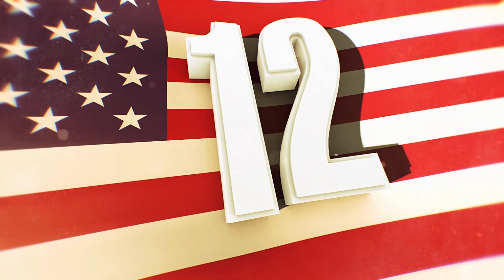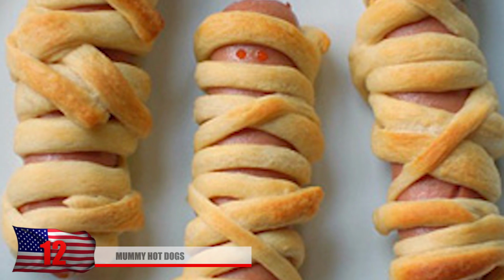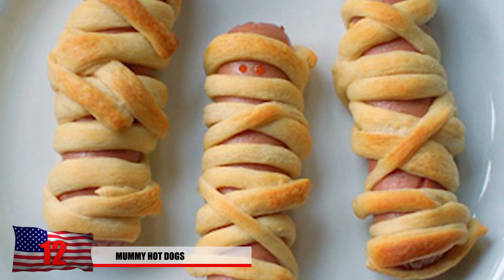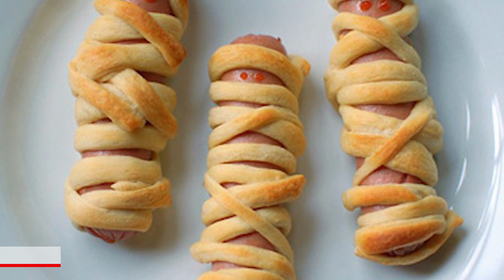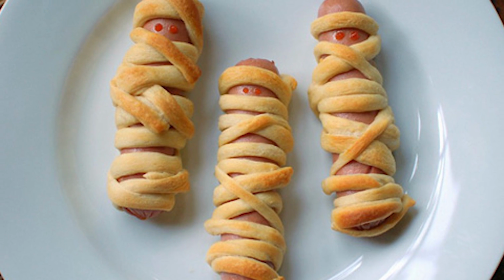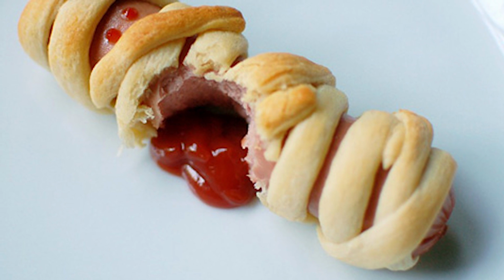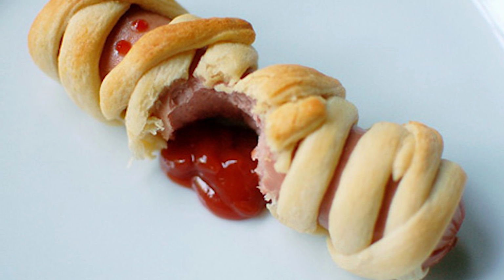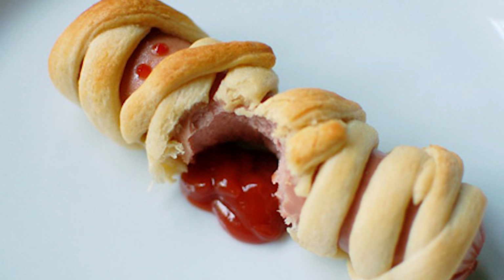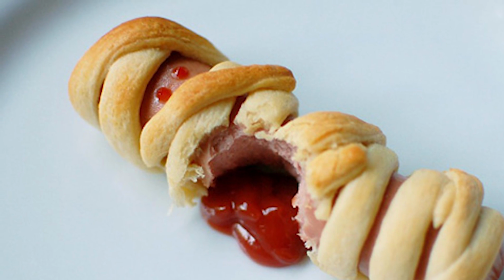Number 12. Mummy hot dogs. We've all enjoyed pigs in a blanket at some point in our lives. Now that it's Halloween, let's make it a tad more eerie. Get yourself some crescent roll dough from your local supermarket. Then you want to roll it as thin as possible in order for it to look like mummy strings. Wrap it around the hot dog like you would if it was a deceased pharaoh of ancient Egypt. Place it in the oven, and you got yourself a mummy hot dog. Looks like this one got a little bit messy and started bleeding.